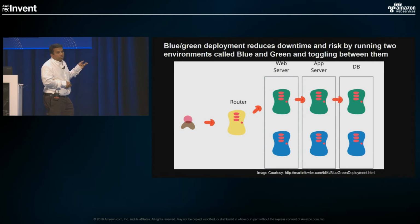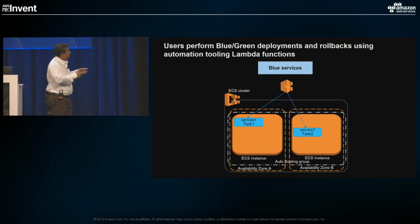So how do we accomplish this in this context? This is where we start. We have a blue service. This is a target group, in this case, an application load balancer. We have 2 tasks running for this use case across 2 EC2 instances, let's say. So this is our starting point.